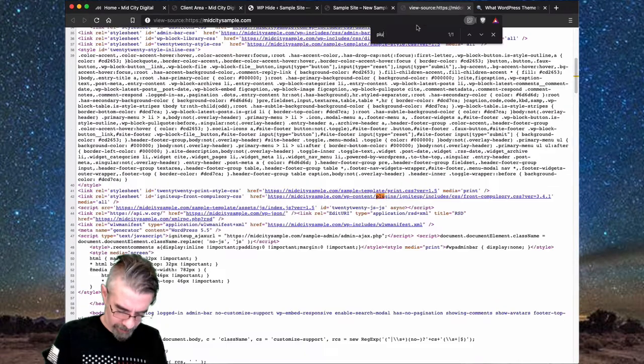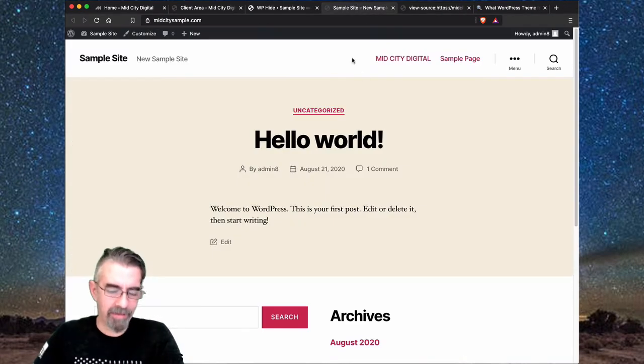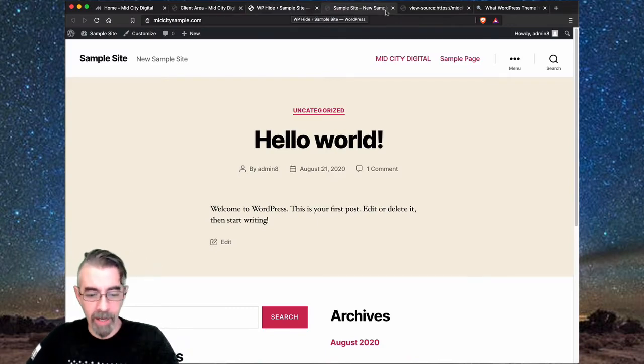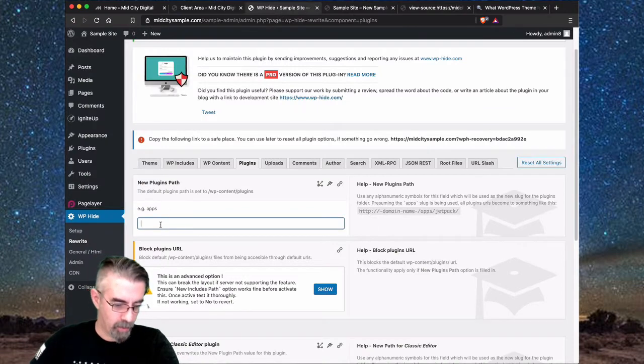Yeah, so plugins, anywhere there's any reference to plugins is going to pop up all throughout your code. So we only got this one reference here since we don't really have any content on the site. We don't have a lot of plugins. But if we had a bunch of plugins, this would be littered with references to the plugins folder. So we're going to hide that as well.